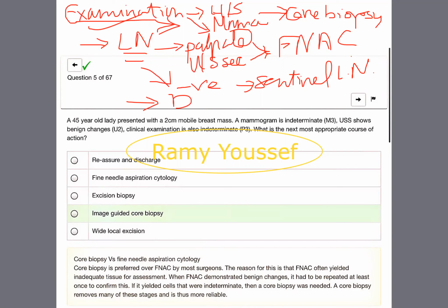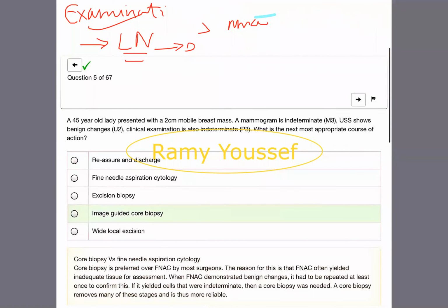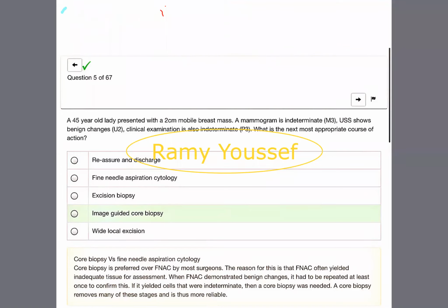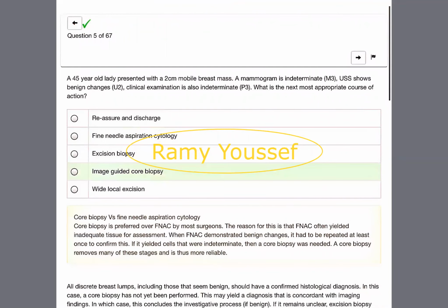Okay. Just a question. I have a question. Okay, we have these concordant findings. Mammogram says M3, while ultrasound is U2. On examination, it's a suspicious mass because it's P3. So there is a palpable mass. We need a biopsy here just to connect all these findings. It's this concordance between the examination and the imaging findings, and there are two imaging findings, each with a different scale. So we need a biopsy here.